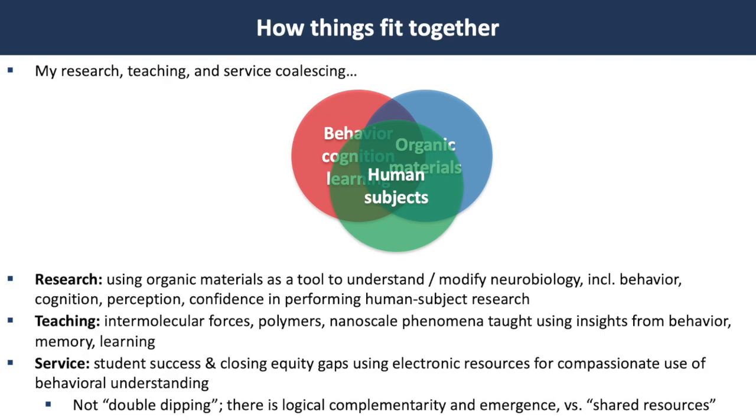So I should say that this is not double dipping. I'm not saying that I have engineered my service life so that I get to suck up all of the benefits from service and make my research stronger. Rather, this is kind of an exploitation of curiosity that led to this kind of circular, benzene-like serpent biting on its own tail emergent phenomena that has this logic to it.